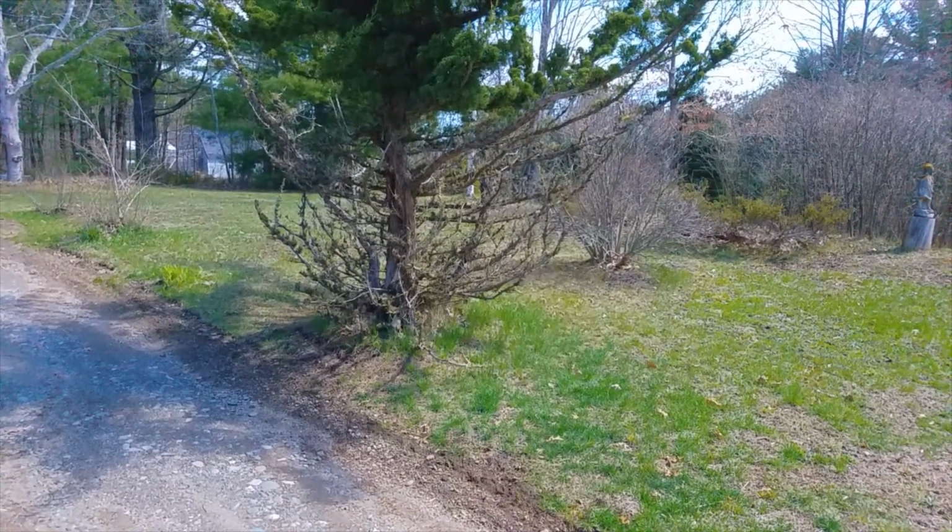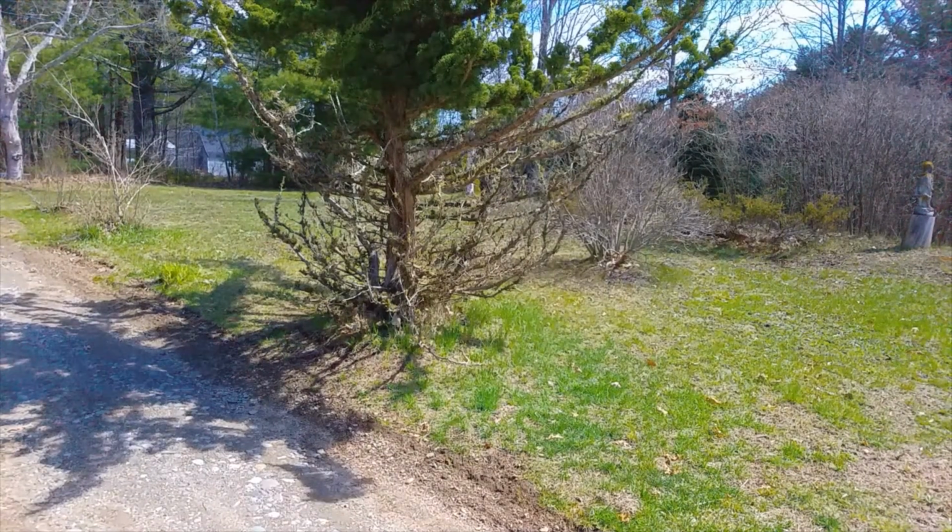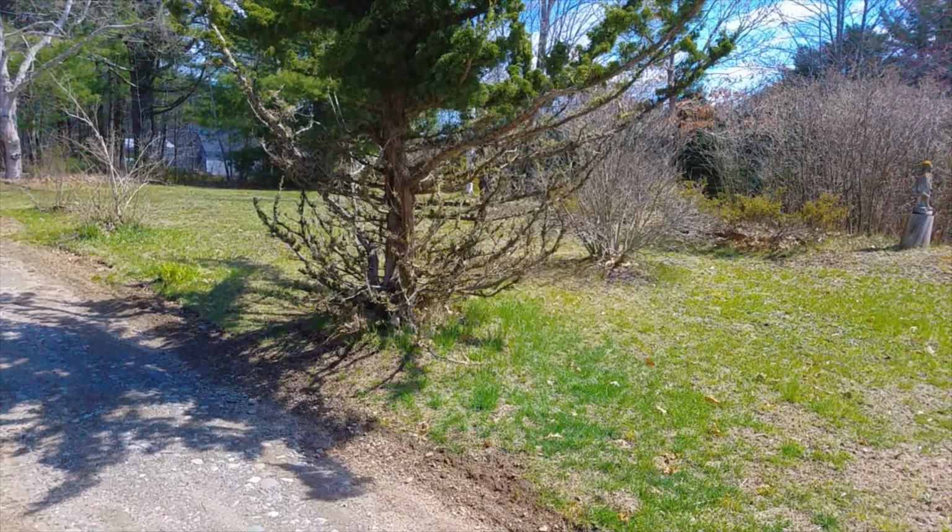So, this was branched right to the ground. Again, this is a juniper. They have sharp needles, but the deer went for it this year when no one was around.